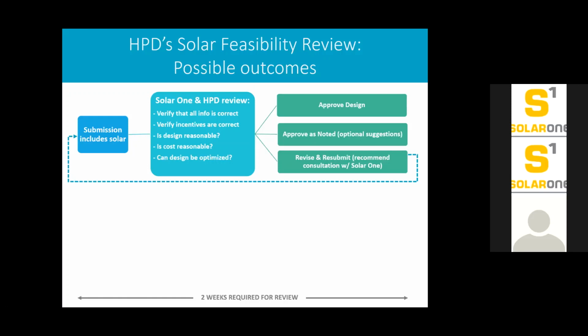And then we'll look at the design and the cost of the system being proposed. Are they reasonable? Does the cost make sense? Is the design optimized? If we notice anything unusual on the roof, like something that would definitely cause a massive shadow on the proposed system, we would want to note that as well. After that, we will either approve the design or approve the waiver. Actually, that comes up a little bit later in the slide. We'd approve the design.